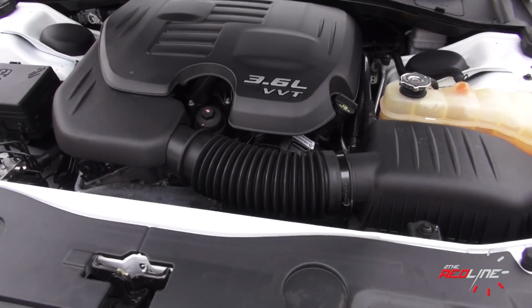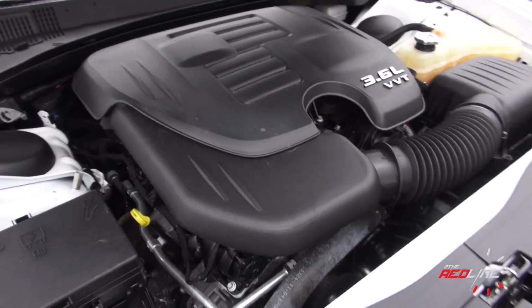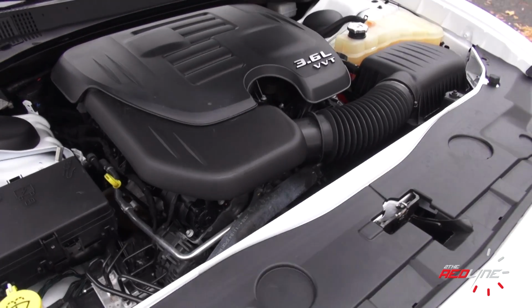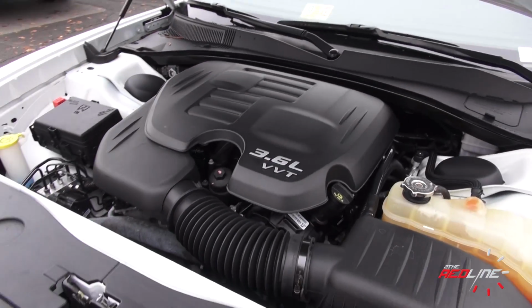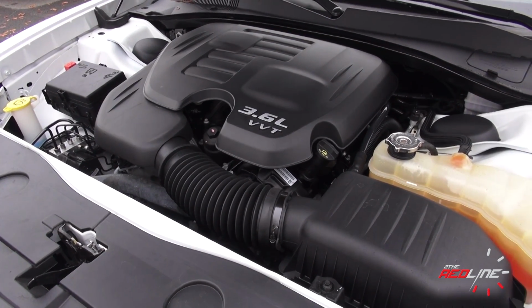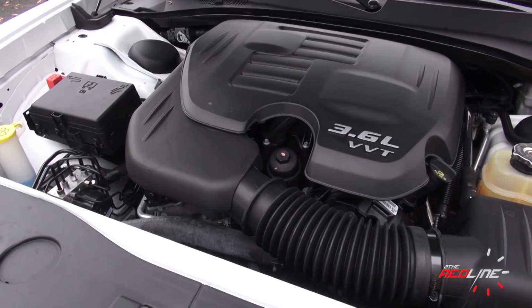Under the hood, you'll find Chrysler's latest V6. This is their corporate 3.6-liter Pentastar V6. They're very proud of this engine. It makes 292 horsepower and 260 pound-feet of torque. A big improvement over the 2 anemic V6s that were available in the past, which were a 2.7, which was horrible. It had 178 horsepower. And then the 3.5, which made 250.